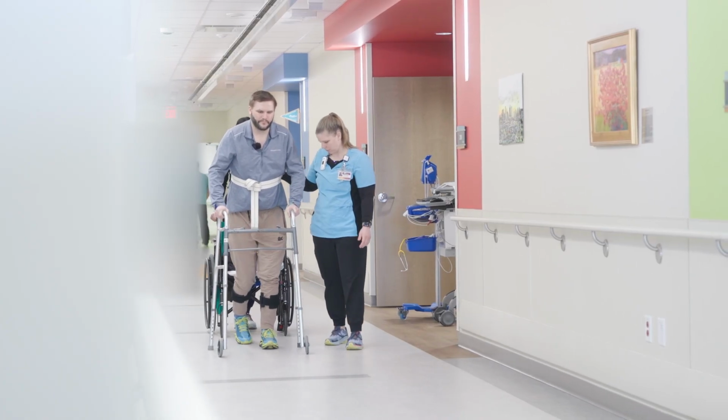And then over the next just few days, I was able to start walking with my walker, a short distance. In addition to the big things like walking and throwing a ball and that sort of thing, working on just the fine motor skills.